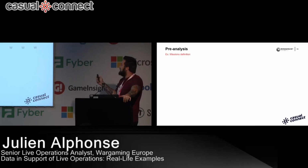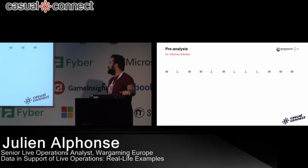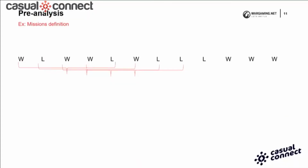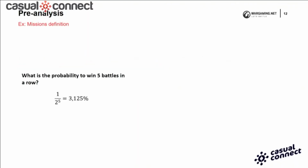But the reality is, players do not stop after 5 battles, they just continue. So this probability is more in a chain of battles, in a chain of games. What is the probability that at one point in time, the player will achieve 5 battles in a row? I do not put the mathematics, but you can avoid mathematics by extracting your data and just doing some samples in our other tools. And that's where rarity is different from difficulty.